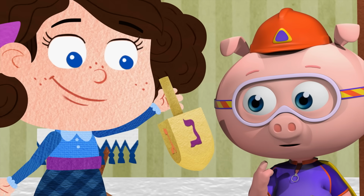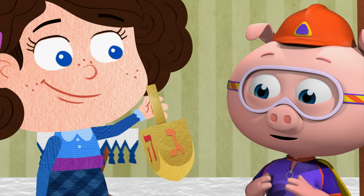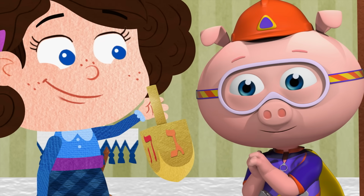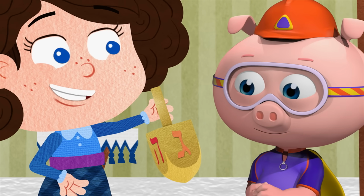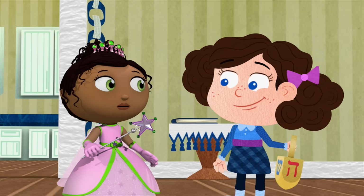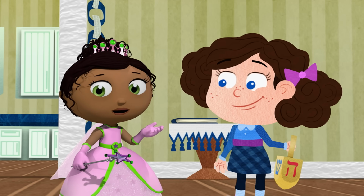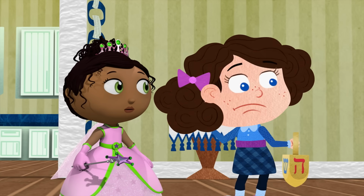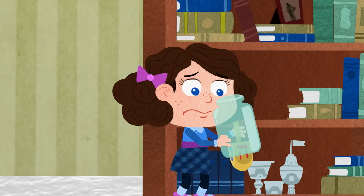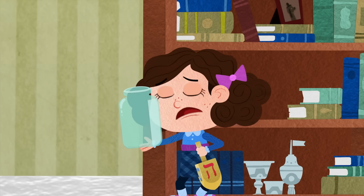This is a dreidel. There are letters on each side. Ooh, I've never seen letters like those before. And I love letters. Those are Hebrew letters. So we have our dreidel and chocolate coins. Chocolate coins? Sounds yummy. Where are they? They're... Hey. Uh-oh. I don't have any chocolate coins. How can we play dreidel now?